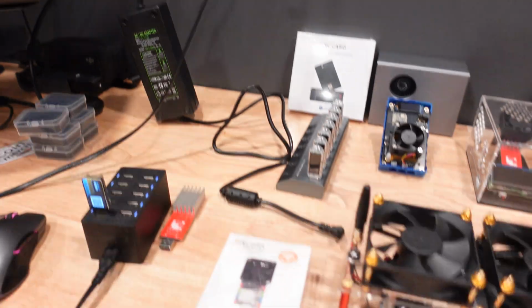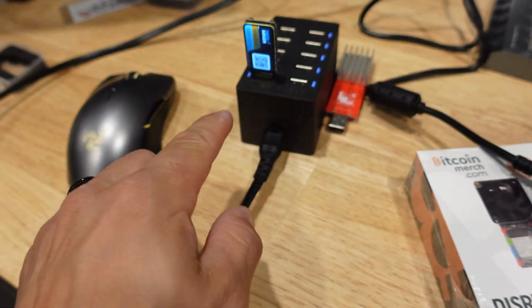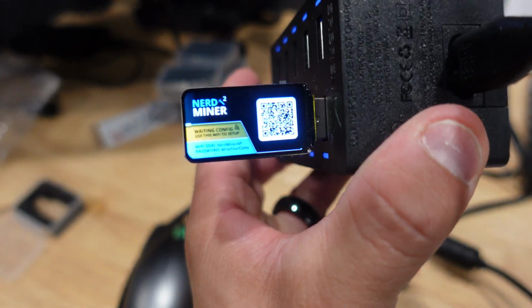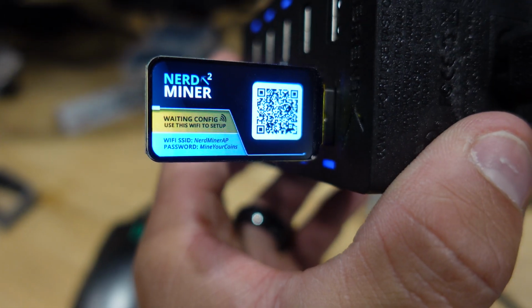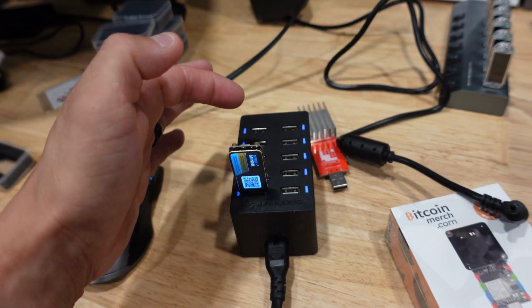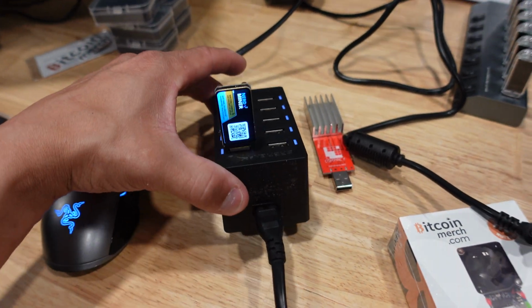Okay, so we're all situated, ready to plug this thing in. Again, I got that plugged into the power meter, but I grabbed a block that I had left over from when I was cell phone mining, and this is that little Nerd Miner 2 that they sent us. We have 7 of these, so I'll probably put all 7 in this little block on that shelf next to my solar setup.